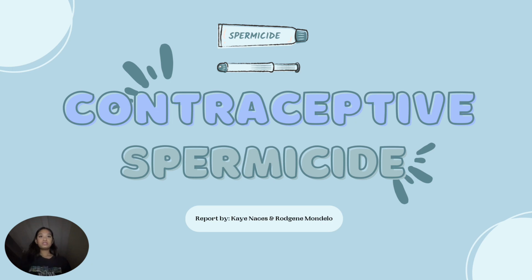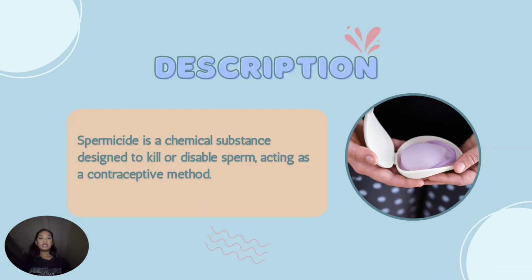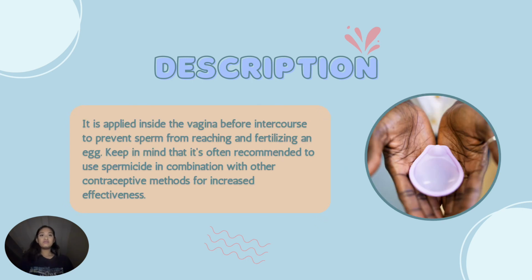So, what is a spermicide? It is a chemical substance designed to kill or disable sperm, acting as a contraceptive method. It is applied inside the vagina before intercourse to prevent sperm from reaching and fertilizing an egg. Keep in mind that it is often recommended to use spermicide in combination with other contraceptive methods for increased effectiveness.